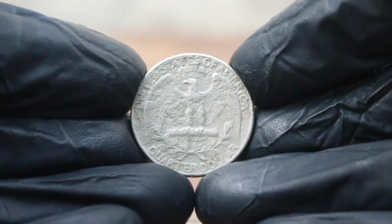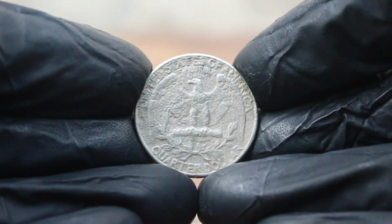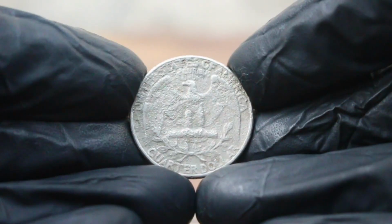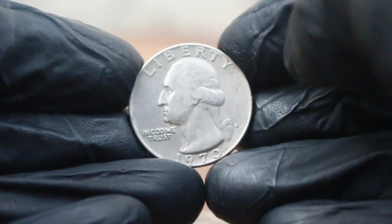Errors and collector interest further amplify this coin's desirability. Some examples exhibit subtle doubling in the date, mint mark variations, changes in the eagle's feathers on the reverse, or die cracks, all of which add numismatic intrigue. Each error can drastically impact the coin's value, making detailed authentication and grading essential.